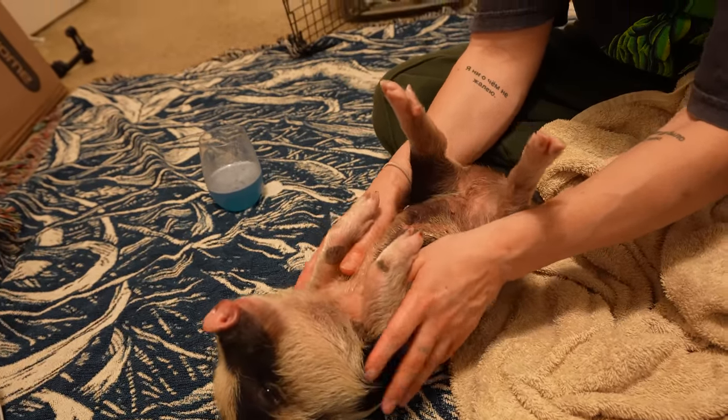This is where he's sleeping for now until we can get him his own castle and a bed. Because he deserves it. God, he's amazing. He's incredible. Let me get the light on him.